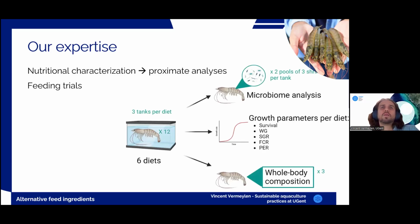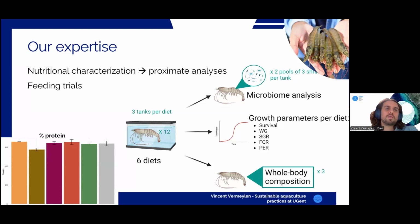So shrimps were divided over different tanks and given different diets, and then the student collected a lot of data, she did a lot of very nice work, where she looked at the nutritional composition of the body, she looked at different growth parameters, and then she also screened the microbiome of the gut of these shrimp after they were fed the different feeds. This is just one of the examples I want to share with you.